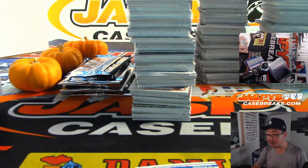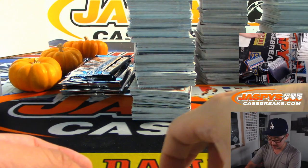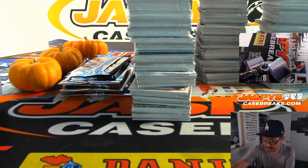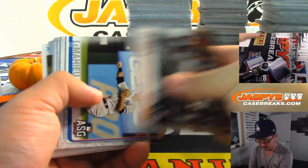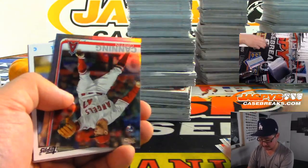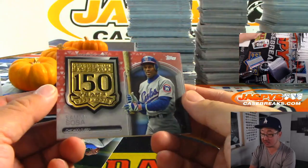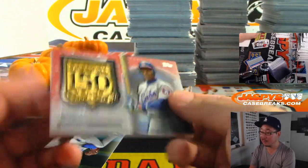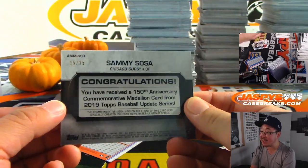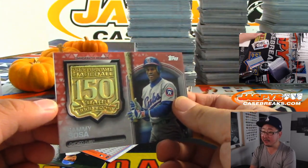Well, you're saying players were throwing things at other Astros players, Dennis? And the medallion is a Cubby. That's Sammy Sosa. 15 out of 25, Sammy Sosa. Knew there was going to be a lower number right there. A different background right there.